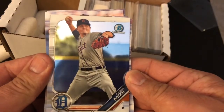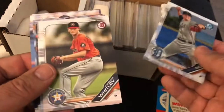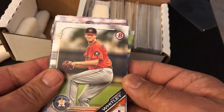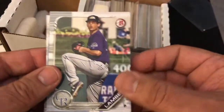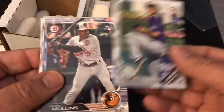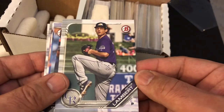Oh, here's a big name in Bowman Chrome style. Casey Mize. Whitley here, Forrest Whitley. We didn't get any first Bowman, or there's another variation here too. So we got quite a few rookies. Some of these packs are even pre-rookie. This last one here is Peter Lambert.